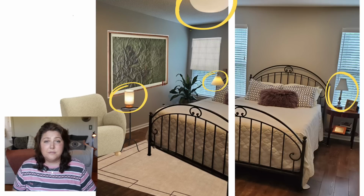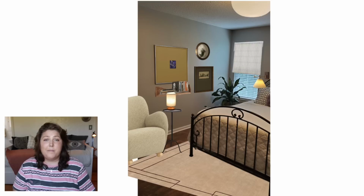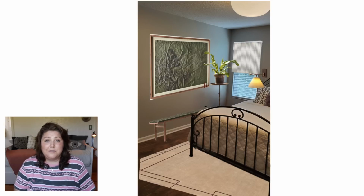I think having multiple different sources of light in a room can really provide a cozy vibe, and you can turn the ceiling light off and it just feels a little bit more relaxing and honestly a little bit more minimal. So as you can see here, I just continue to swap out different pieces of decor just to give a different vibe and look.